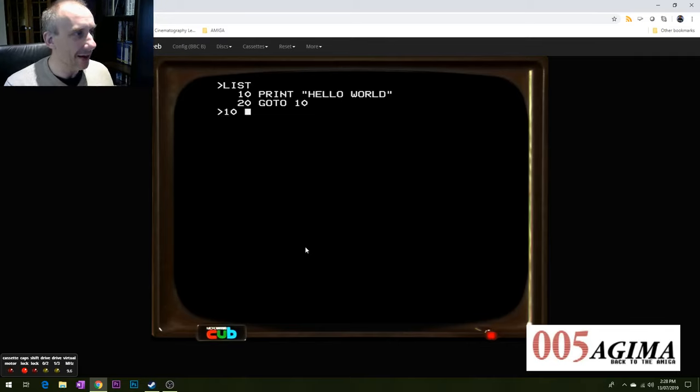So now, I'm going to go 10 and I'm actually going to make the first line of my program CLS. So all it's going to do is clear the screen. And if I wanted a line between those lines, obviously I've got no room for a print statement now. Well, I can actually do numbers in between, which is 15.